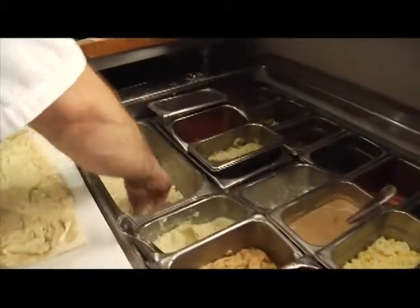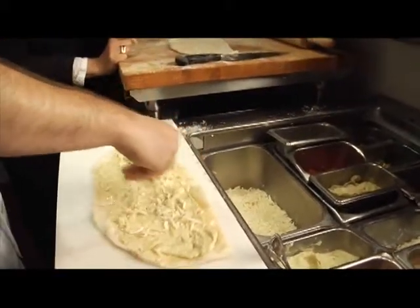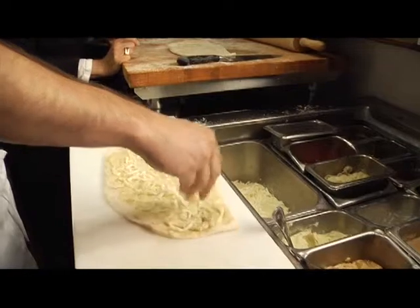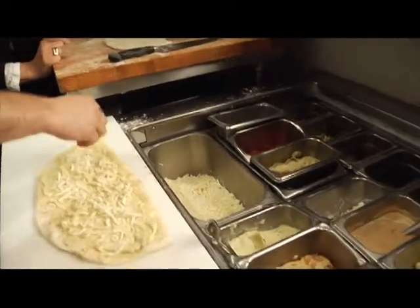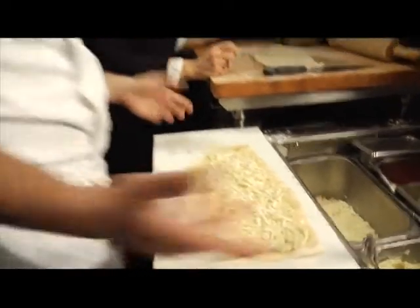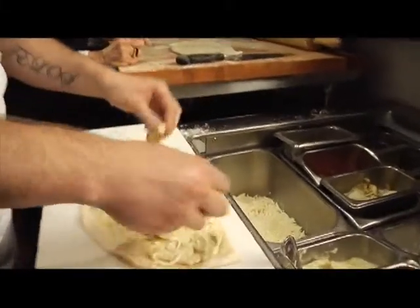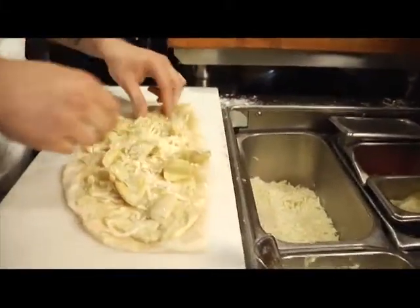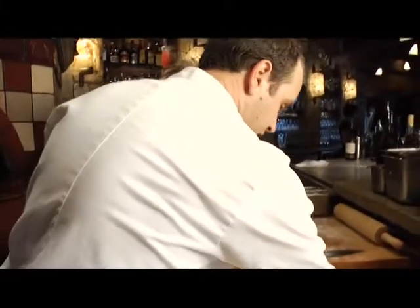Well, now we're just going to layer a little bit of cheese on it. What kind of cheese are we looking at here? It's a three-cheese blend that we have at Yia Yia's: mozzarella, provolone, and fontina right now. But you can use any cheese, it's totally cool. We're looking at white here, and then this is the artichokes. It's great. I love the flavor, I love the taste.